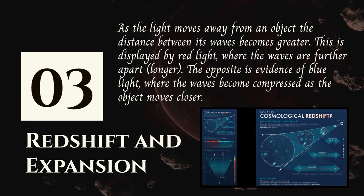To go a little deeper, when a galaxy moves away from us, its light waves get stretched out, resulting in redshift. On the flip side, if something were moving towards us, its light waves would compress and we'd see a blue shift. But across the universe, we mostly see redshift, which tells us that galaxies are generally moving away from us. This supports the idea of an expanding universe and points back to a time when everything was much closer together, like the Big Bang.